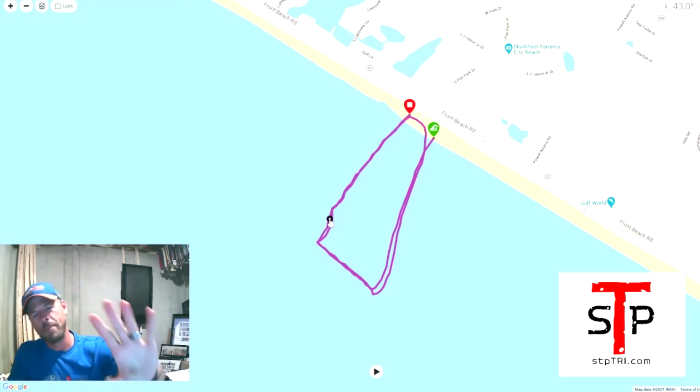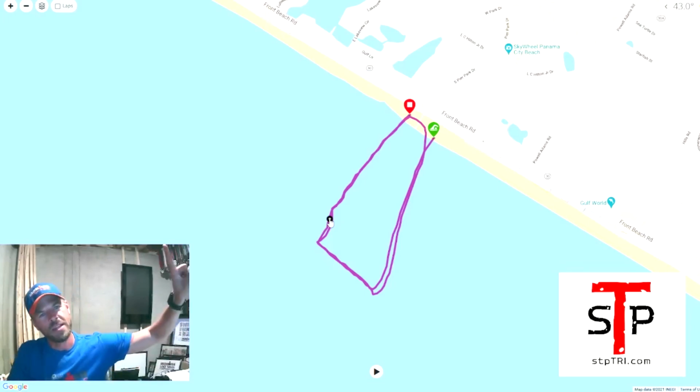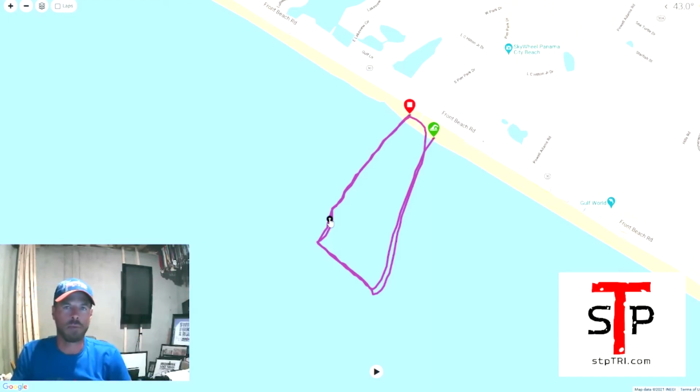So basically, I swam wide left of the buoys and sighted almost to the west as I was swimming in, and that kept me on course. Every time I looked up, there's a buoy.